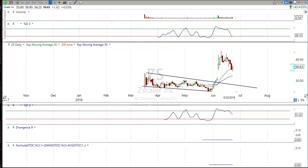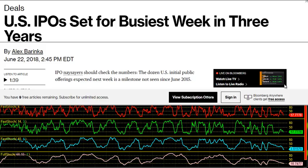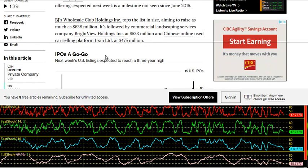All right, so let's go to what we were talking about. Let's start off with the IPOs. I usually get them Monday for the week, but I'm looking ahead. I'm just doing a search on the internet. You can do a search on the internet, just say upcoming IPOs for the next week. And as you can see here, I just actually want to show you why we're paying attention to this. IPOs are set for the busiest week in 3 years. So this is coming out next week.